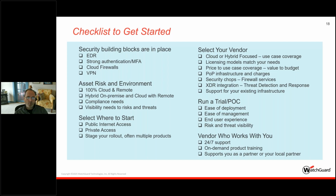So all that's important. Then when you start looking at the tools, the first thing to understand is, are you a cloud or a hybrid focused use case? Make sure you understand where that falls in your use case model so that you can understand the rollout steps you need for coverage. Make sure their licensing models match your needs.